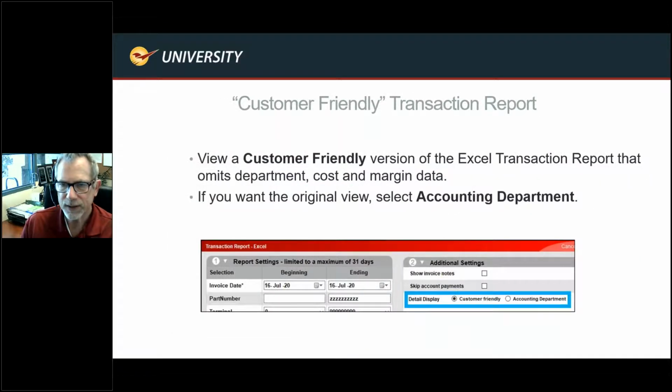The Excel transaction report that we added in the not too distant past, this is something that before you could not hand to a customer, right? It had too much information, cost information, a lot of the accounting department stuff that wants to see cost and profit margin, that sort of thing was in there, so you couldn't share it. Now you can share the Excel transaction report because we give you an opportunity to select either the customer friendly version, meaning not giving them the information that you don't want them to have, versus accounting department. So that has been added to the system.